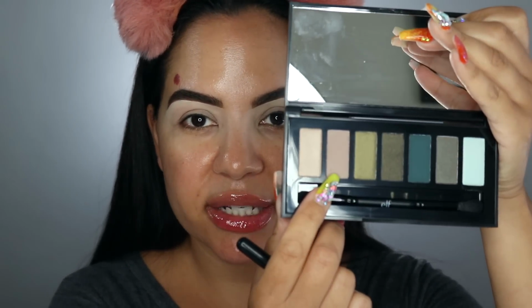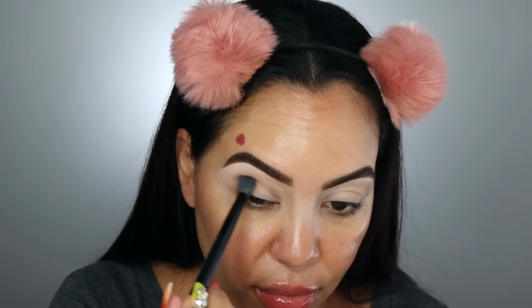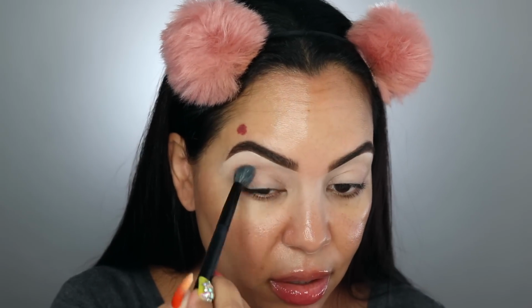So the first shade I wanna take is this one right here. That one is a matte shade, and I'm gonna take that and just put that into my crease. So that shade is a little bit more on the grayish side. And I'm trying not to get discouraged, not because it's not good. I just know what shades look best on me, and I feel like warm tones look better.